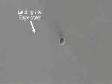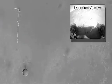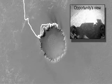I often get asked, well, how long will Opportunity last? And I can't say. I don't think anyone knows. 8 years ago, we were scratching our heads and said, well, maybe 6 months if we're really lucky. But here we're 8 years later, and the rover is still in very good health. Now we're at Endeavour Crater.